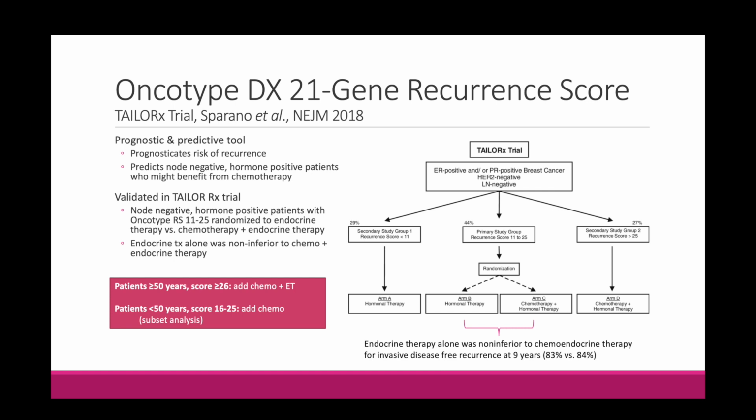So what was this trial, and what does the Oncotype score tell us? The TAILORx trial took patients with hormone-positive breast cancer who were node negative, and they randomized them to different therapies depending on what their Oncotype score was. So patients with an Oncotype score of 11 to 25 were randomized to either endocrine therapy alone or endocrine therapy plus chemotherapy. The patients that had an Oncotype score of greater than 25 always got both chemotherapy and endocrine therapy, and the patients that had a low Oncotype score of less than 11 always got just endocrine therapy alone. But it was these intermediate risk patients, the ones with a score of 11 to 25, that they didn't quite know what to do with. And so they randomized them to either get endocrine therapy alone or endocrine therapy plus chemotherapy.